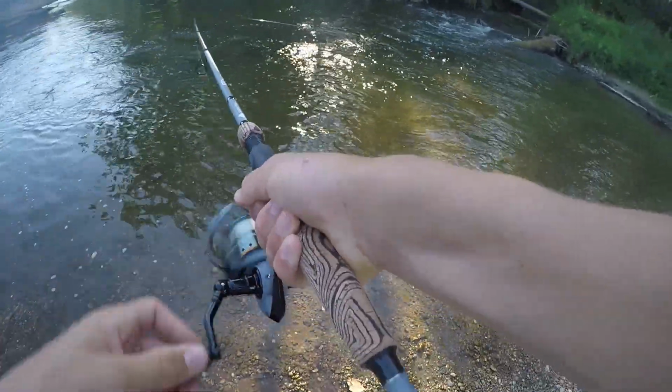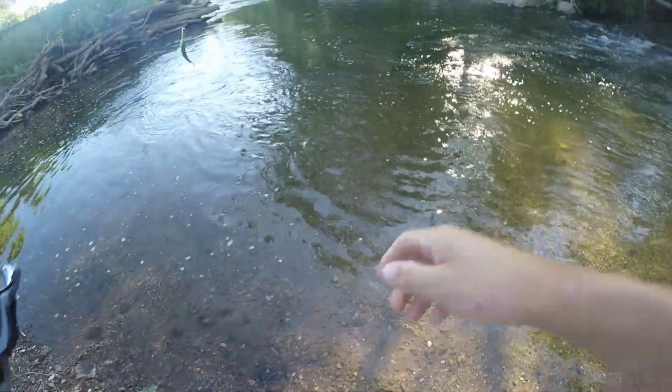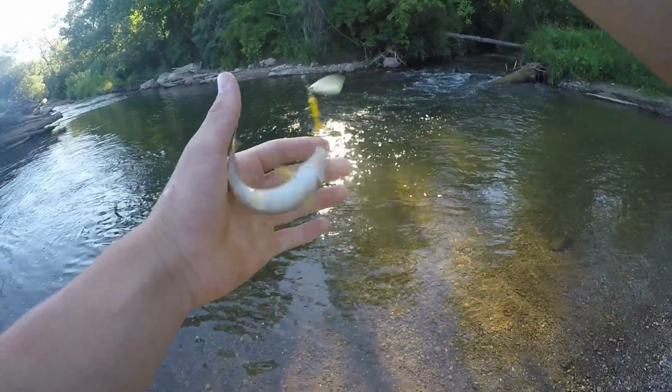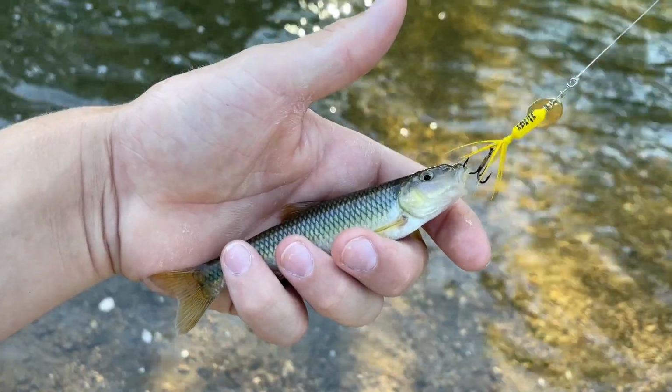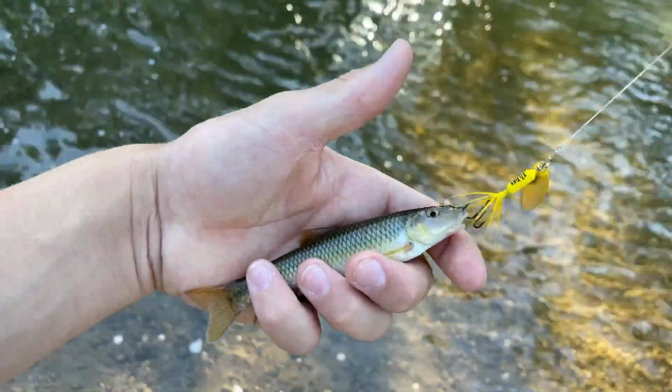Oh, there we go. There's a fish. Got something on here. Let's see what it is. Looks like we got a little fallfish. I believe that's what that is right there. Check that out. That is our first fish of the day. I believe that is a little fallfish, and we got him on that little spinner too. That is so cool. Let's get him right back in the water.